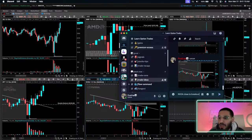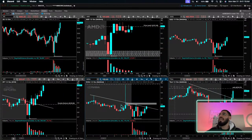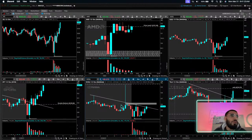This is what I mean by how long it takes to find an actual trade. For me, at least. Of course, some people take trades by the open, but I like to see how the market does, wait for it to pick a direction. In this case, it's bullish, and now here we go, waiting for this Nvidia bullish breakout.